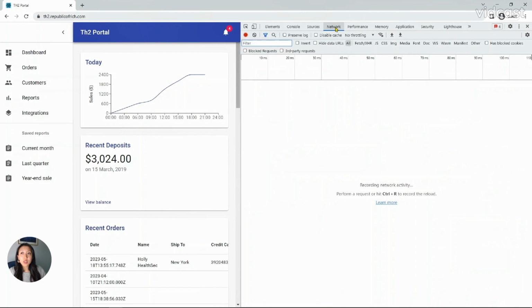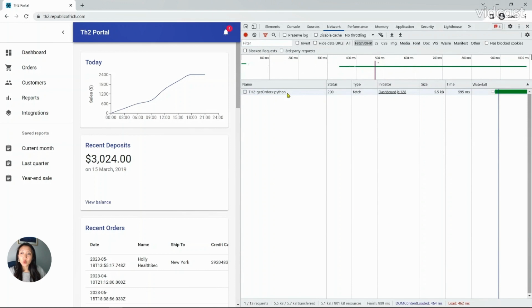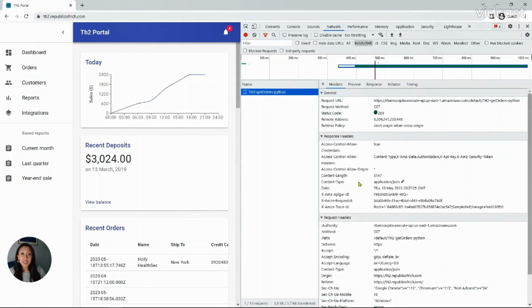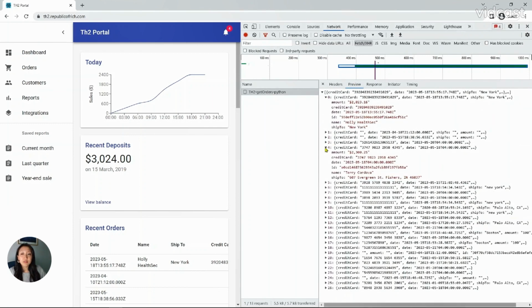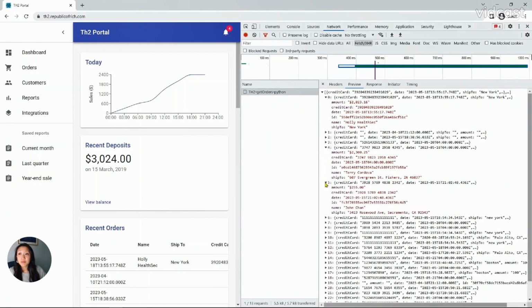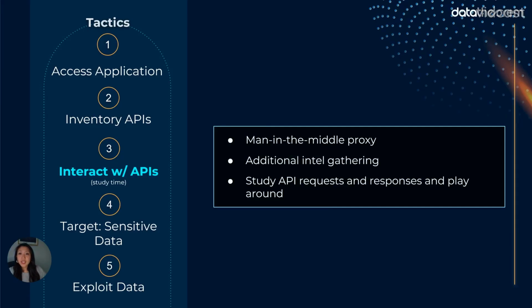And just like before, we are going to simplify our view and see if there's anything interesting. Now I'll go to fetch and ta-da, we see get orders Python. Ooh, this is interesting. If we click it and we hit preview, we've just struck gold. This is a leaky API that just gave me a whole ton of valuable information, right? Credit card, ID, address, name. So, what we saw here is really an example of how a hacker is interacting with the APIs very easily through a web browser.